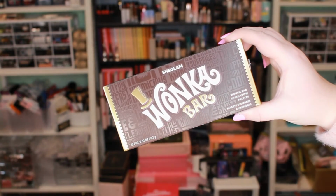Okay, so the first item in this collection is kind of like the big ticket item, which is the eyeshadow palette. This is what the outer packaging of this looks like. Looks just like a Willy Wonka chocolate bar. I think it's so adorable, and I'm so gutted that I didn't realize this package was coming today because I'd already done my makeup and I'm very short on time today, so unfortunately I don't have time to take everything off and start over, but I will be testing as many things as I can.